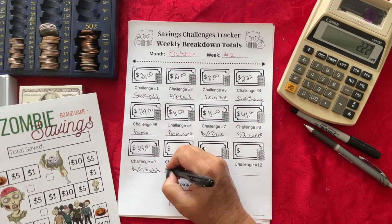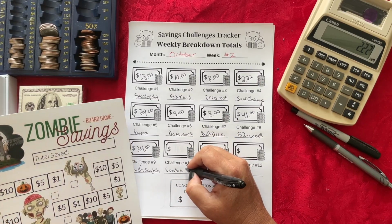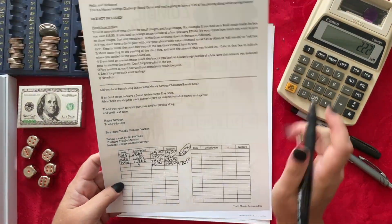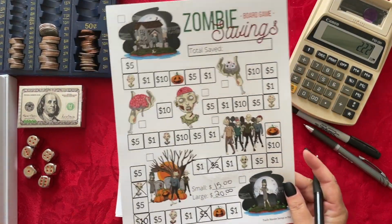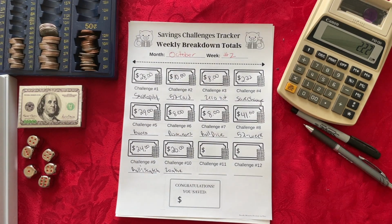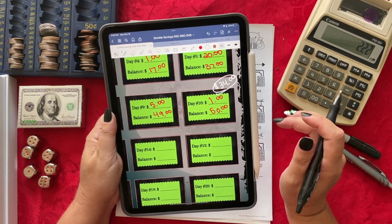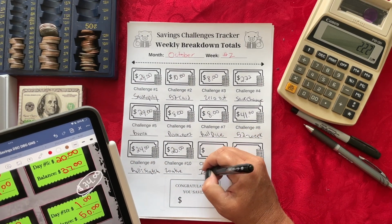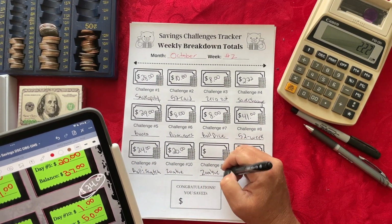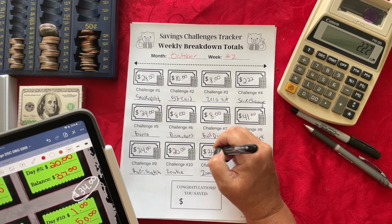And then for Zombie Savings, this one was $20 that I needed to save this week. And then we have, let me go ahead and enter in my password. All right, so for this one, the Goodnotes 5 Zombie Challenge, I needed to save $34. So I'll put Zombie Goodnotes 5, and that one was $34.